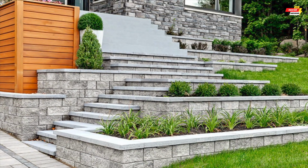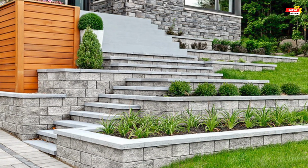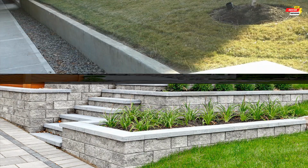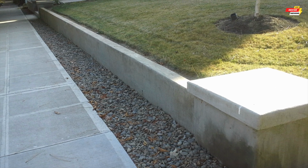Raised planting beds are thoughtfully incorporated along the base of the walls and steps, filled with low-lying green plants, adding softness and natural beauty to the hardscaping. This entire arrangement speaks to a well-planned and aesthetically pleasing entrance, combining structural integrity with contemporary design.